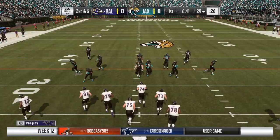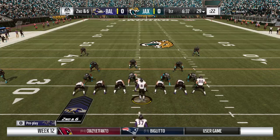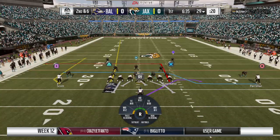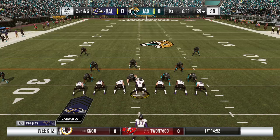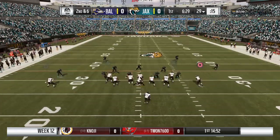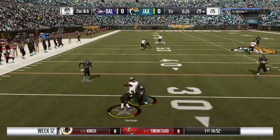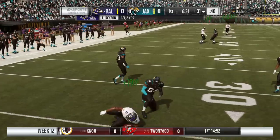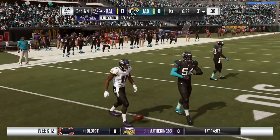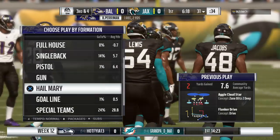Second and 6, just inside the 30. Hurry up, here we go! On second down, Jackson. That's caught out left by Perriman. And they'll take him down at the 31-yard line. That throw good for only a couple. It brings up third down.